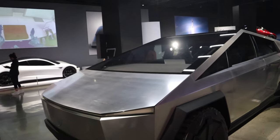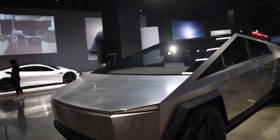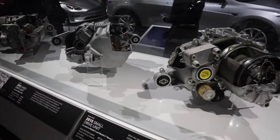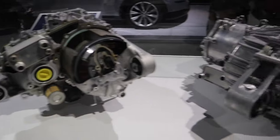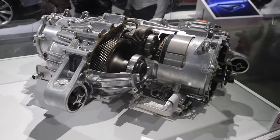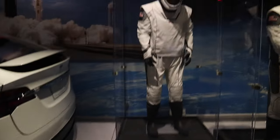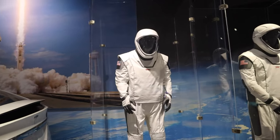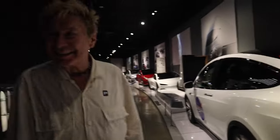Tesla. Richest man in the world. Yeah, Elon. These are all the electric engines. This is his racing suits? No, this is his company, SpaceX. Wow. Well, he can afford it. Yeah, he can afford his own spaceship.